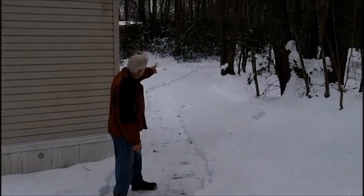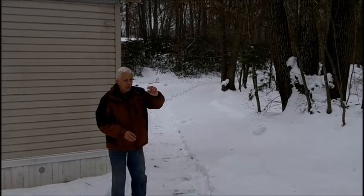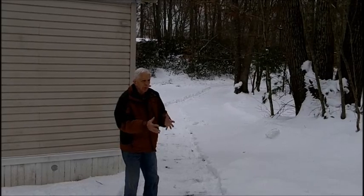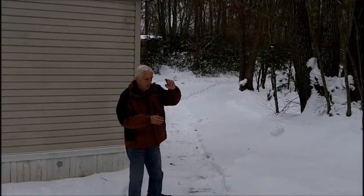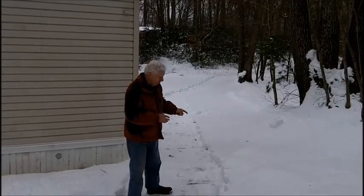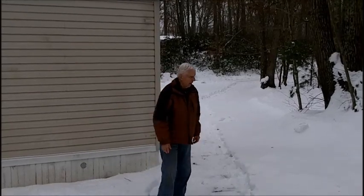But you can see, even the road that's in here, when the park owner plows, it never gets down to the pavement. Because it's this type of snow, everything was brutally cold, and there's always a certain amount of snow on the road. So it's not just my wheels on the snowblower that's causing that.